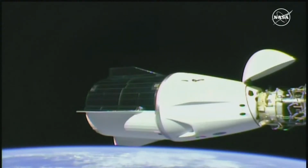So again, today Crew 8 will be making a short trip in Dragon during this relocation. Crew 8 consists of NASA astronauts Matt Dominic, Mike Barrett, Jeanette Epps, and Roscosmos cosmonaut Alexander Gurbankin. Crew 8 is currently suited up and inside the Dragon Endeavour ahead of the undocking.